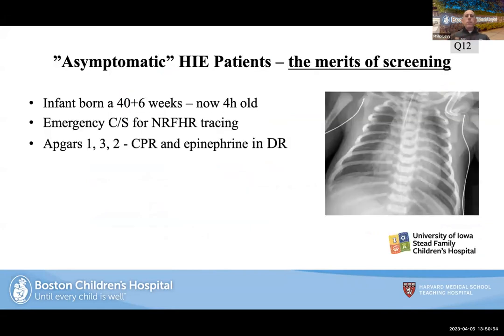So what are the merits of screening? Here we can put the next question up on the screen. This is a question that Reagan had proposed to her group. Infant born at 40 weeks, emergent C-section, APGARs are horrible, CPR. Would you screen an asymptomatic neonate? So that's the question. And by screening, would you get an echocardiogram? Yes, always, no, never, or maybe. Maybe if the blood pressure was off or the heart rate was off. So I'd like to see what people put up for their answers here and then walk you through. So again, maybe 50%, yes, always 40%, and no, 9%.